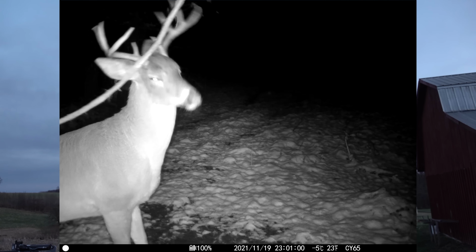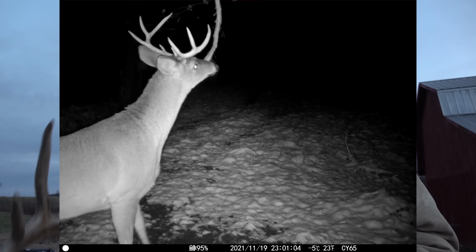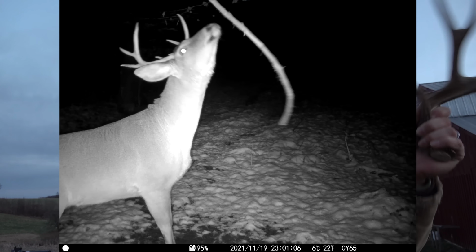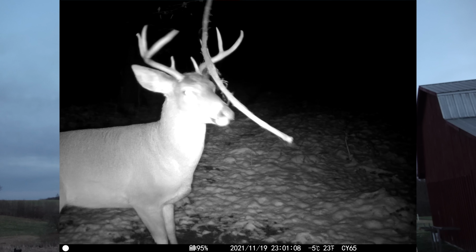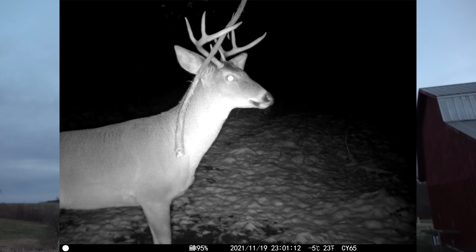The only buck that we have on the farm or around the farm that I haven't found yet is a buck that we referred to as HLB, Hollywood's little buddy. It's a nice 8-point. I think that the creek ate those horns up, to be honest with you, when it flooded. But who knows?